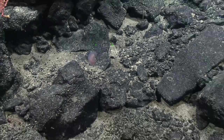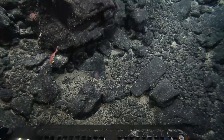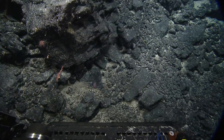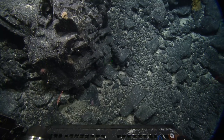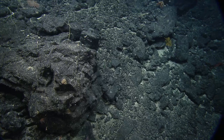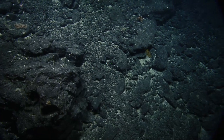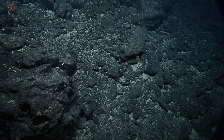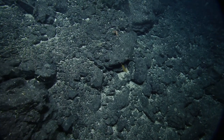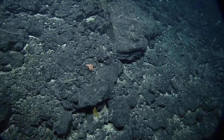A lot of new things in a short amount of time. Then we got this little anemone right here. Bridge nap. Could we please modify our bearing to 334? Thank you.